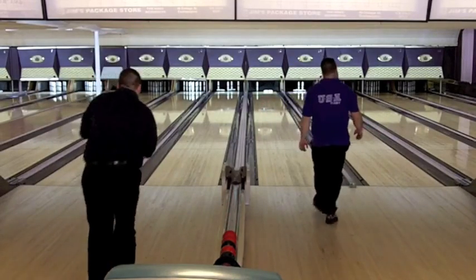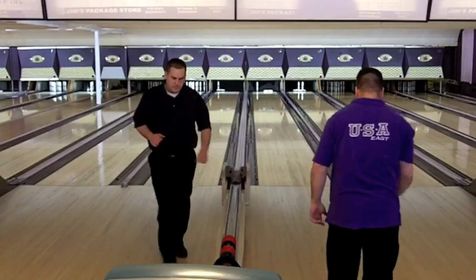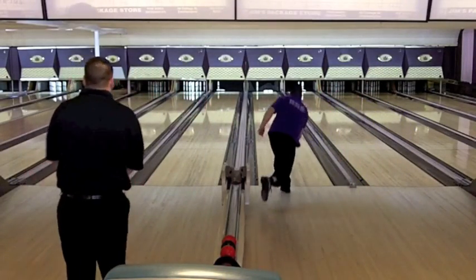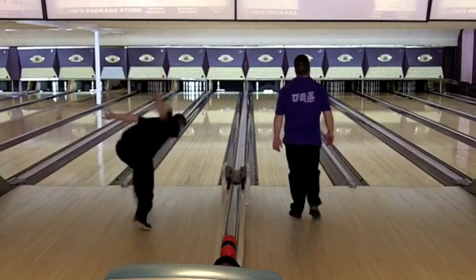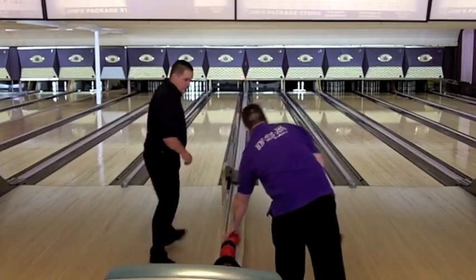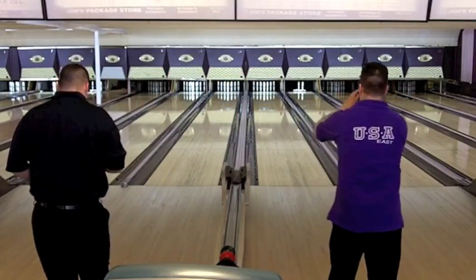Meanwhile, Brian Mayer misses the 4 pin. And I think Aaron went a little bit too high on that wood, so it didn't cut over into the 7 pin. So it's a pair of 9 boxes, and after 4, Brian Mayer leads 54-50.